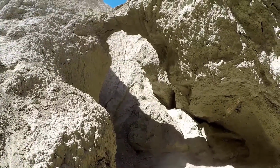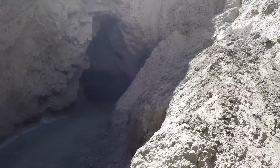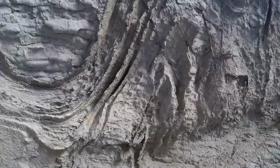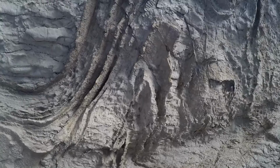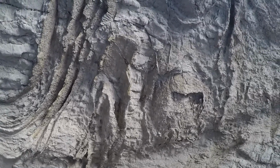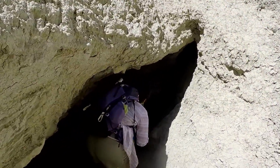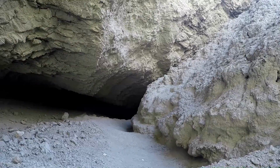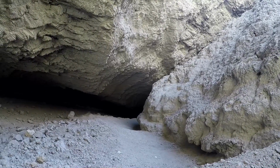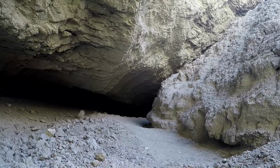As we're coming through, there's a little arch right there. Came out of that cave. Coming up. Now we're on to the caves. Just did the slot canyon.